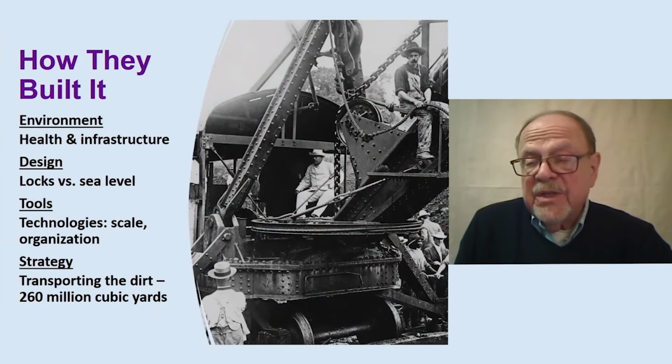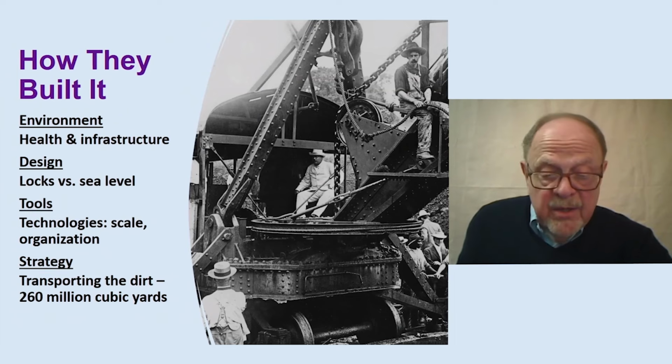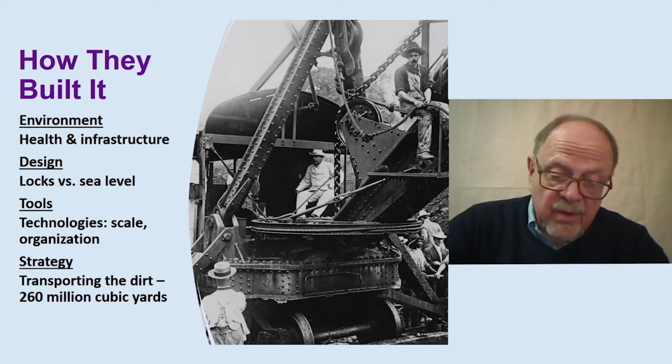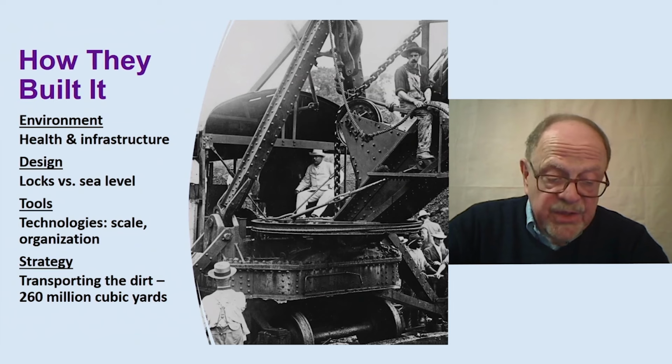The U.S. interest in the Isthmian Canal was driven by a different motivation. It was a strategic motivation rather than economic. We wanted to assure a naval presence in both the Atlantic and in the Pacific Oceans, and the journey around Cape Horn was a long and tedious one. The alternative was maintaining an armada in both oceans.